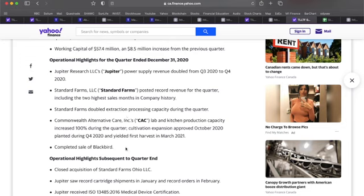And the company completed the sale or divestiture of Blackbird. So for those of you who are unfamiliar, Blackbird was a retail software component of this company, and it really helped retailers manage their products and interact with customers in a more efficient way. Now that being said, this was a very competitive space, and this business unit really wasn't driving much revenue or profit for Tilt Holdings overall. So I think it was great they were able to get rid of this asset, get some money for it, and focus on areas of opportunity that are a lot more lucrative.